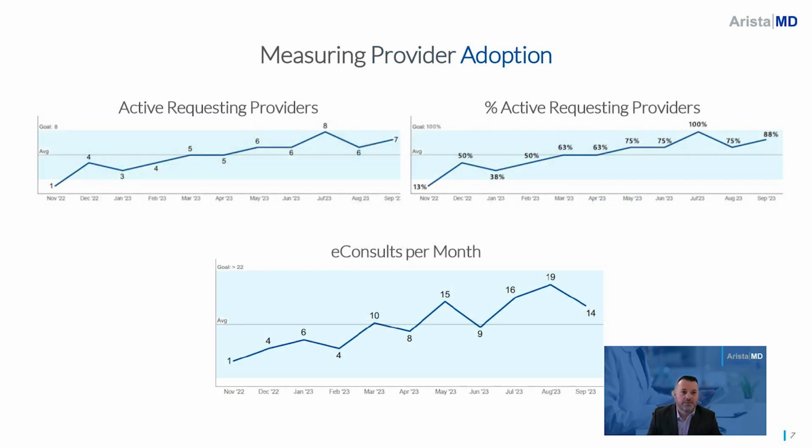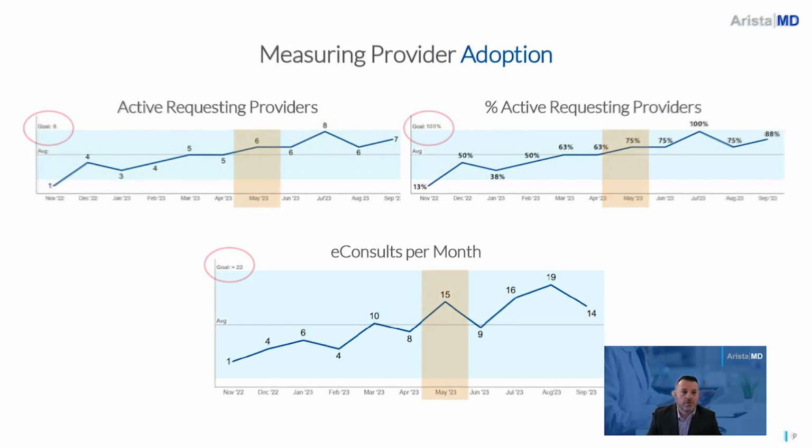These sample AristaMD reports show a trend that we typically see with a new practice. Before we dive into these trends, notice that we work with the approach to identify a goal for active requesting providers and eConsults per month. It's typical to see a few early adopters. As these early adopters see the benefits of eConsults, the pressure builds for other providers to start using the platform. As you can see, this practice did not achieve its requesting provider goal until 8 months after the program's launch.